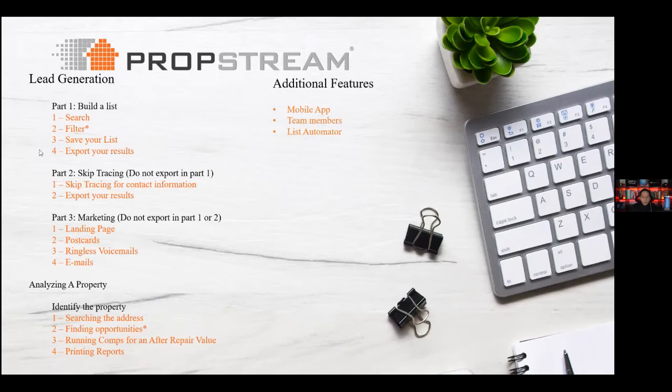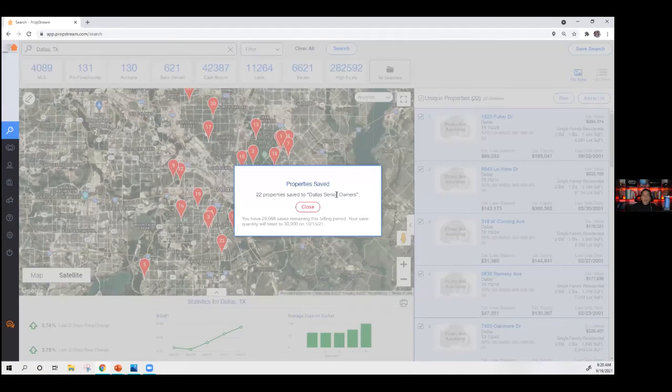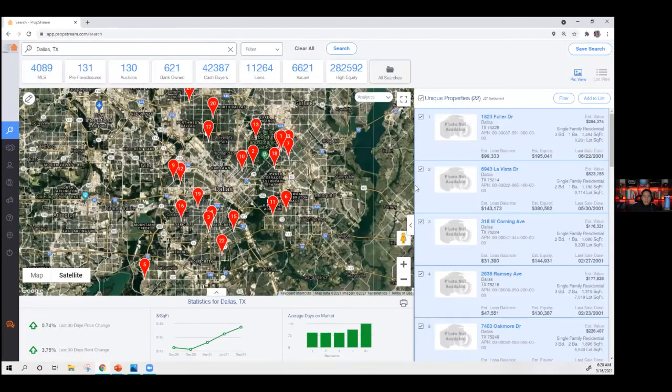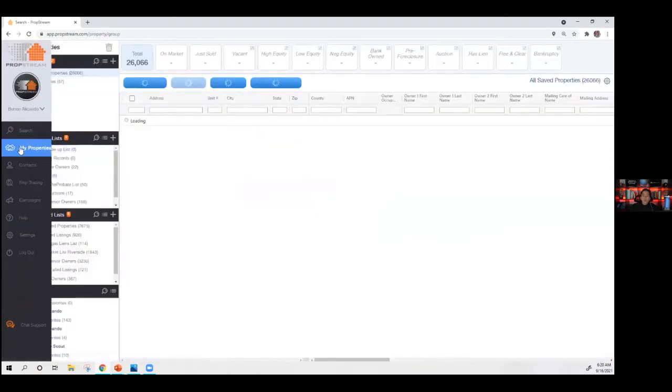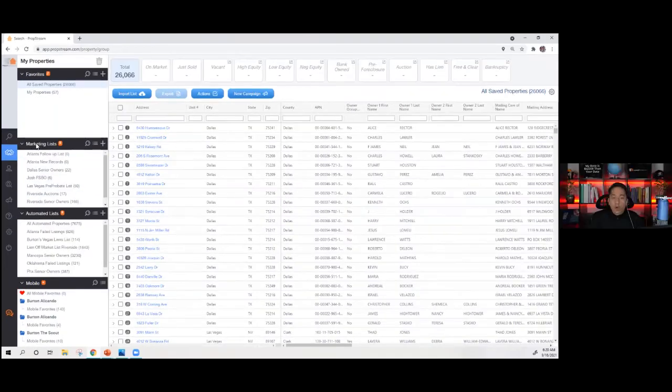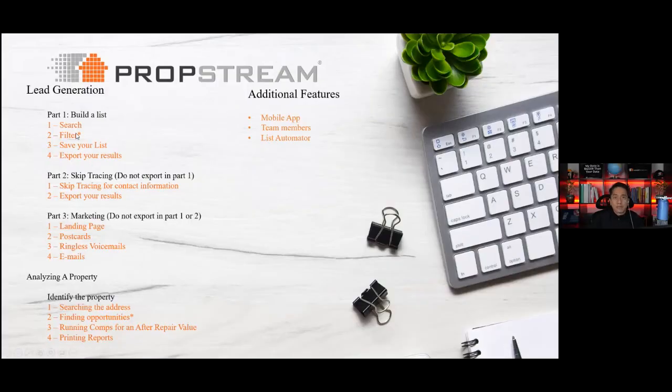Not in our case. We literally did that in about, what, 20 minutes tops. And so once you have your lists and you have them saved, by checking them off and hitting add to list, you can now go into your filing cabinet called My Properties. And from here, you'll be able to see your marketing list. Now, at this point, you're pretty much done. You've searched, you've filtered for your senior owners, you've saved your list. You can now export your results.